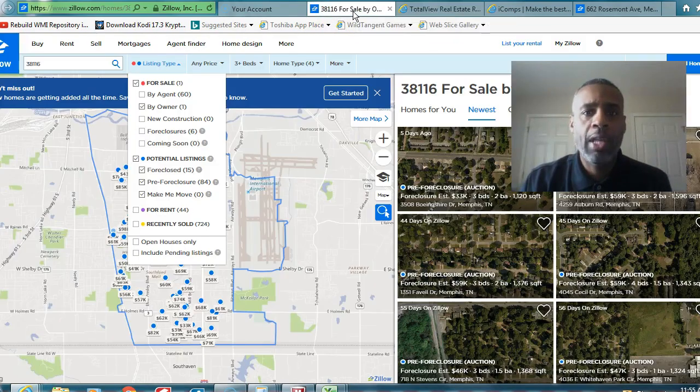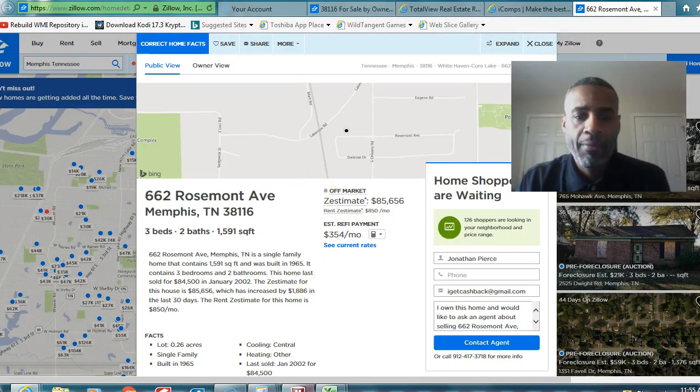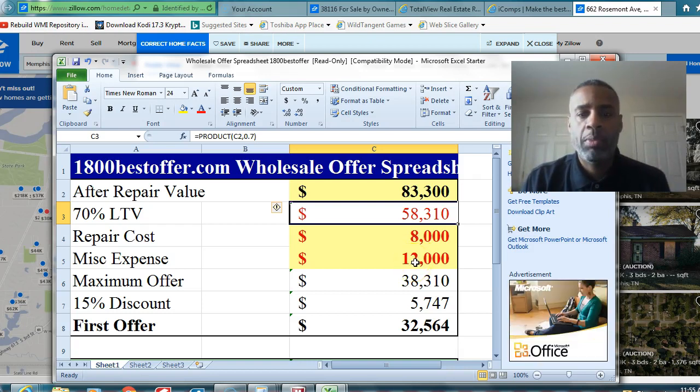Now, if you didn't talk to that particular person and they didn't give you all of that information about, hey, it's going to need a little work, this and this, then just do the average of 8 at that point. Whatever the square footage is times 8, and that'll give you an amount, and then you plug that repair cost in minus the miscellaneous expense, and that will be the offer. You want to do the first offer first because it gives us room to negotiate here. You never send the max offer out, so send that amount out via email.